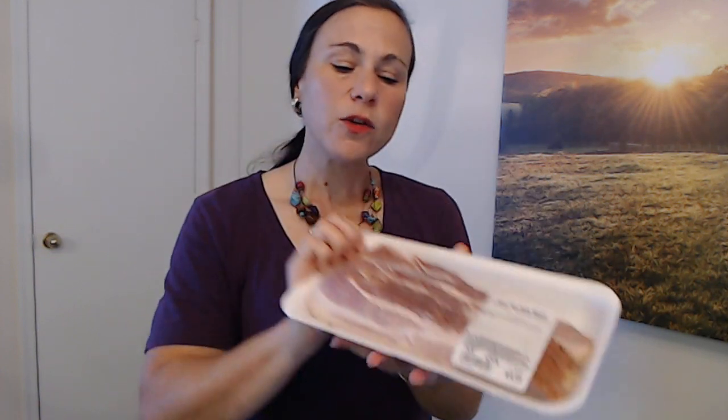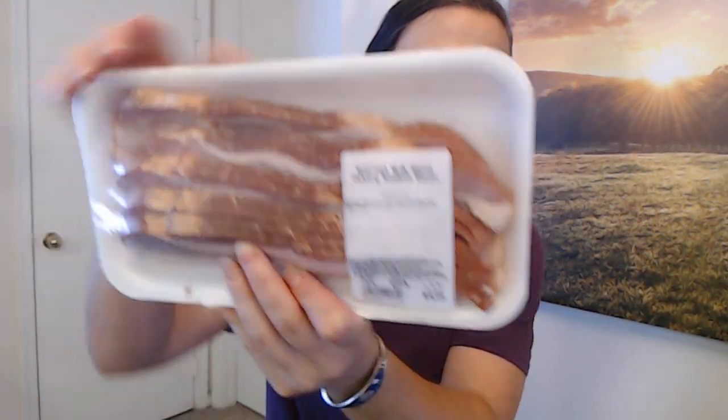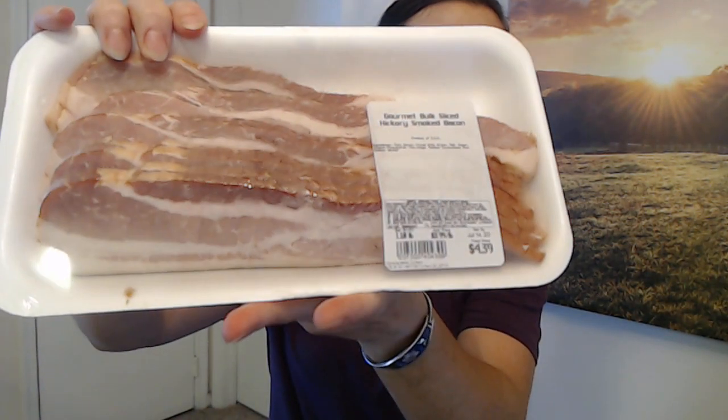So I did get some trusty bacon. This was only $3.99 a pound. I can't pass up bacon for $3.99 a pound. And if you look, it might be hard to see, it's pretty thick cut, and it's relatively meaty. I mean, that's pretty meaty for bacon.